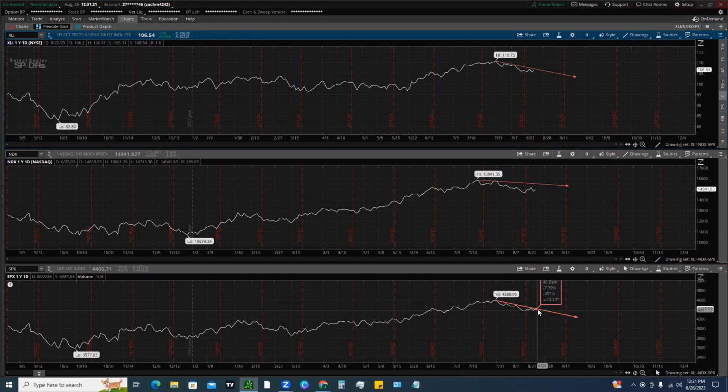We can see the S&P 500 is close to breaking out here at the moment. Meanwhile, the NASDAQ is not really close to breaking out, and the industrials are closer to breaking out. So, we really need to see the Qs catch up. We need to see the NASDAQ catch up in momentum, and we need to see industrials break out.